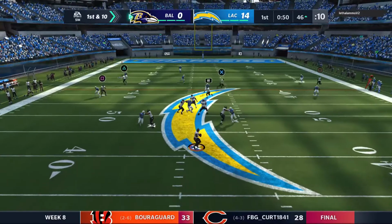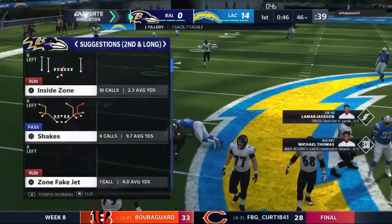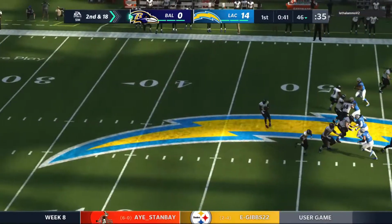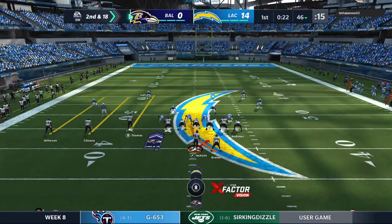Throwing on first down, it's Jackson. Under pressure, and he will go down. Sacked back at the 46. Jerry Tillery able to record his 5th sack of the season. So that complicates things a bit here. 18 yards to go now on second down.